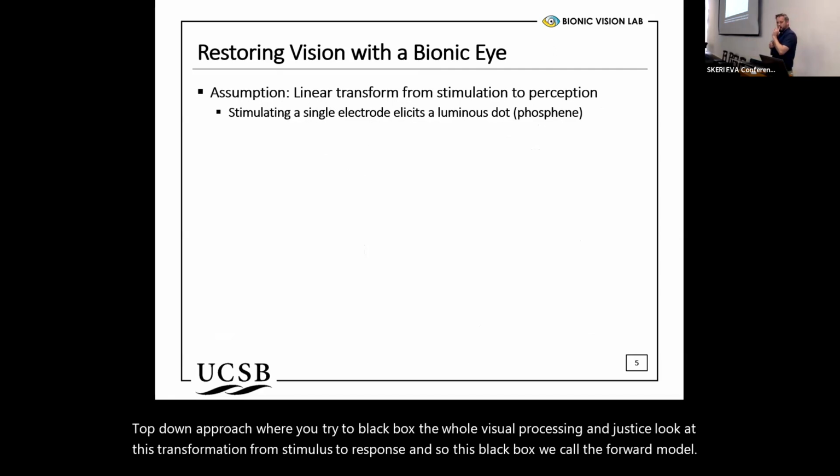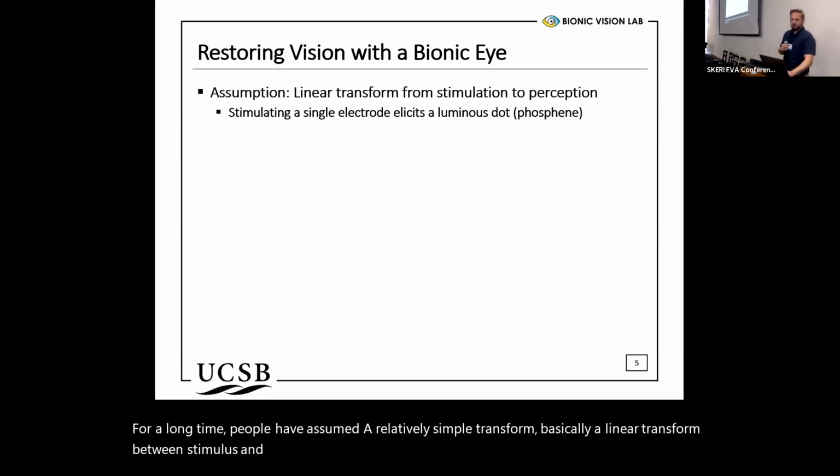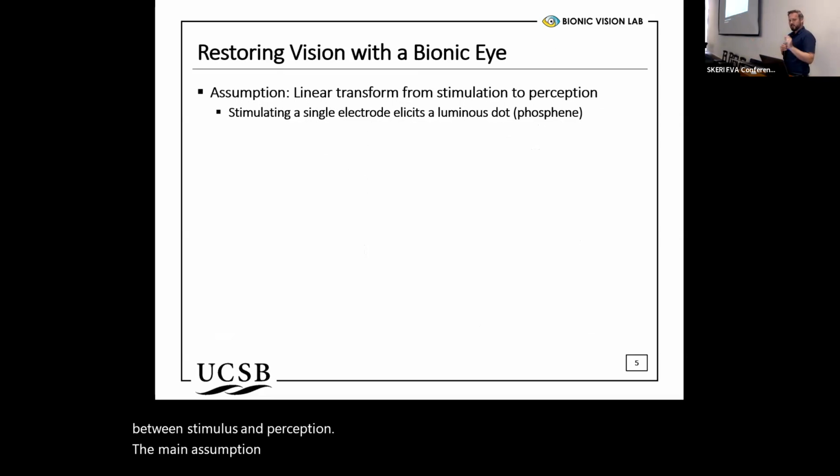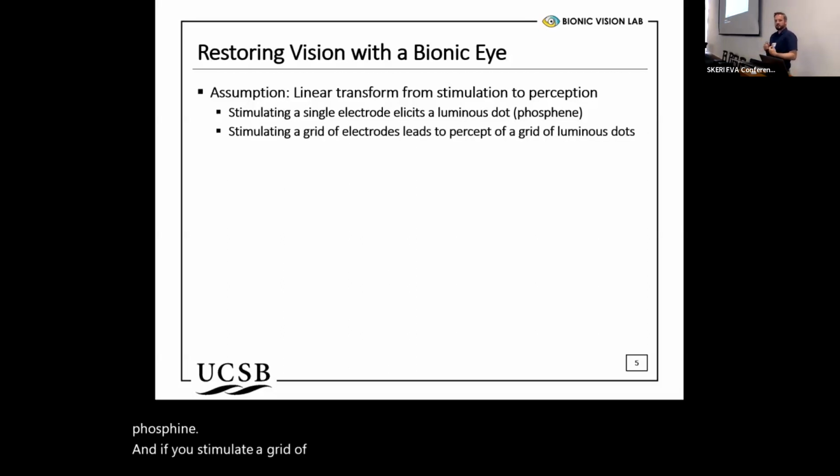For a long time, people have assumed a relatively simple transform, basically a linear transform between stimulus and perception. The main assumption is that stimulating a single electrode elicits a small luminous dot, a phosphene. And if you stimulate a grid of electrodes, that should lead to a grid of phosphenes.